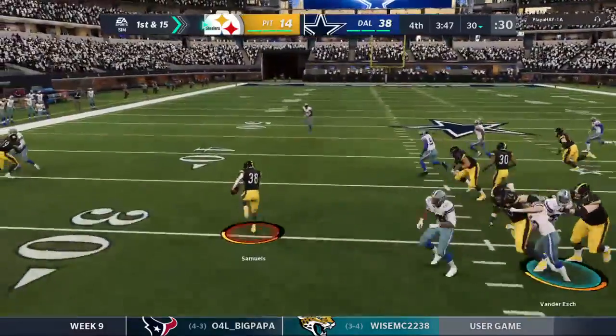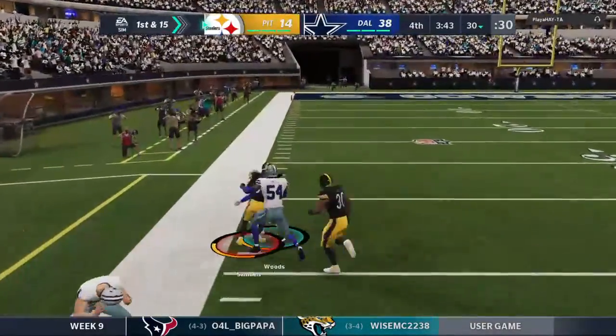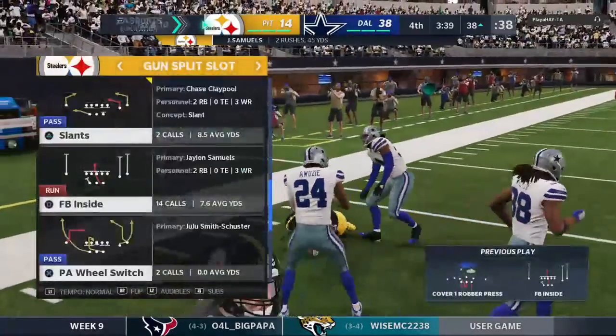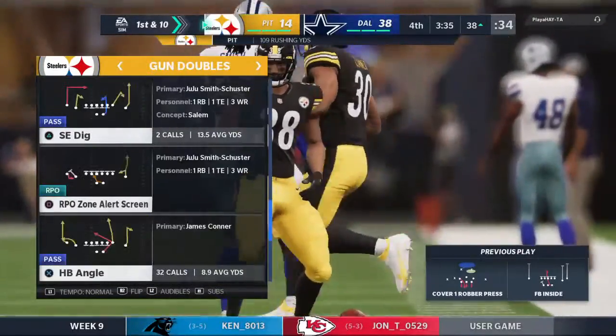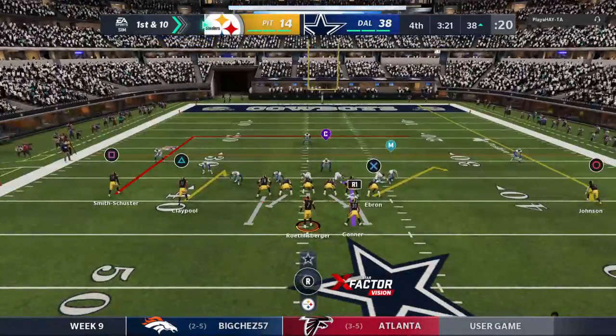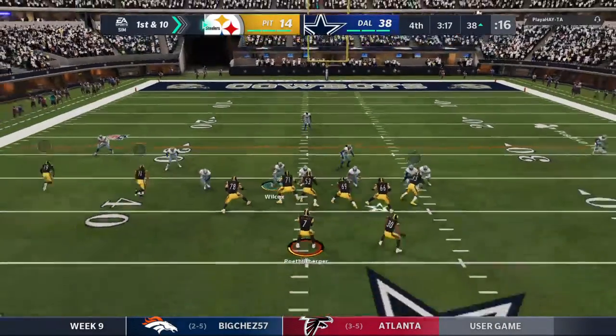Shotgun handoff to Samuels. And able to rip off a big chunk of yardage before being dropped inside the 40. He's able to rip off 32 on that one. It's a first down. So how about that for a chain mover? They're all the way down inside the 40 now for 1st and 10.